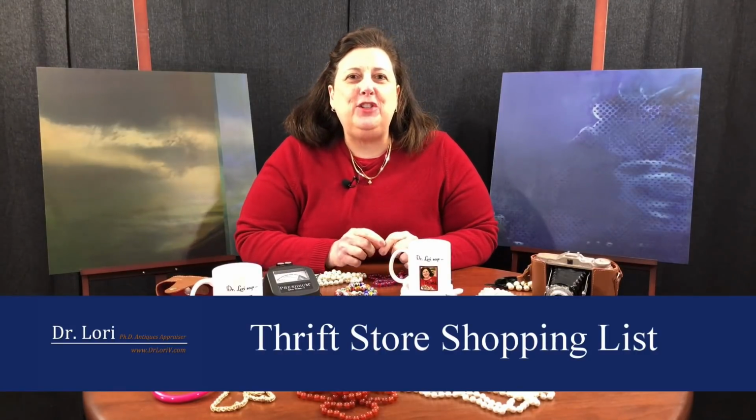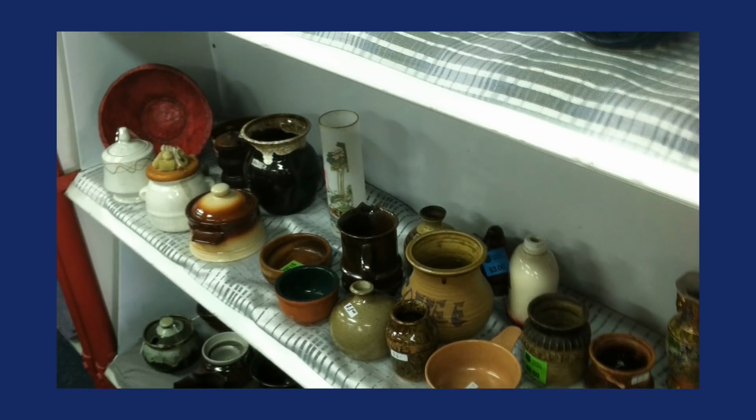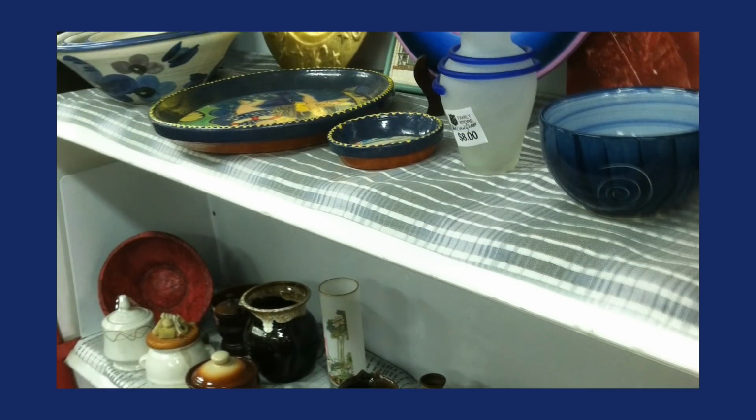That's right, I'm going to show you what to buy when you're at the thrift store for your own collection, for reselling. These are the things you don't want to miss. It's like a treasure hunt, right? And I've got the map. I'm going to share it with you. So, objects that you shouldn't overlook at the thrift store, here's what you should buy.